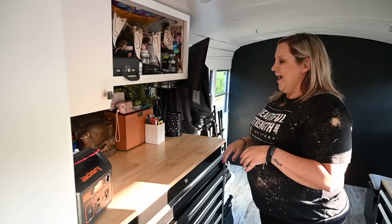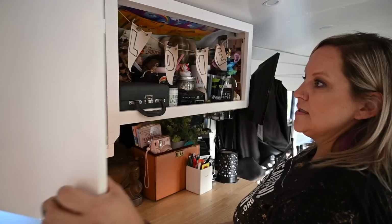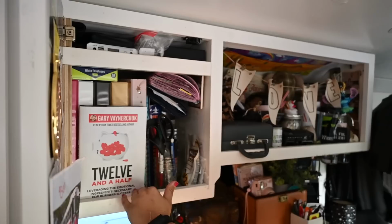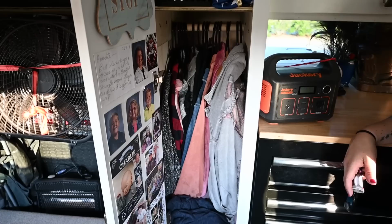So even everything in here is customized because once again, I was going to use it for business. So even this drawer, it's not a drawer, it's a shelf, is made for binders. So we even had to measure how big this would be, knowing that that's what it would be used for. And then this, I wanted a closet. I'm a girl, so every once in a while I like to wear dresses, but I've actually not worn a dress on the road pretty much at all. But I wanted to have space that I could hang stuff.